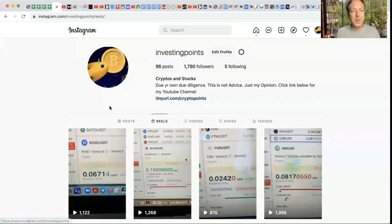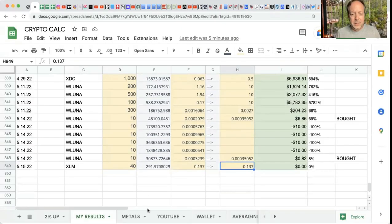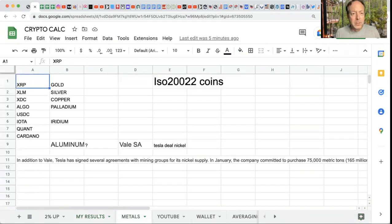I want you guys to check this out. Where is it? I hope I'm sharing. Am I sharing my screen? Okay, hold on. Why am I talking so quiet? Okay, I want you guys to go check this out. Do your own research. Here we go. Metals. I want right there. Write that down. Take a photo. Go research it. All these aren't precious metals. This one. And I don't know if Quant is. I have to research it more. But anyway, check that out. Go research it. Do your own due diligence.